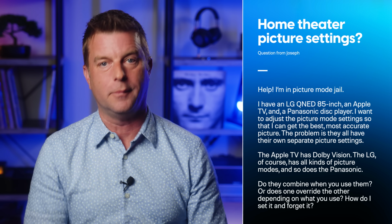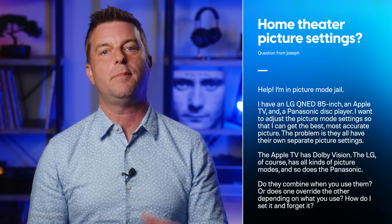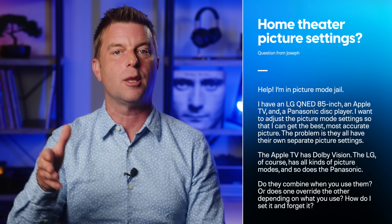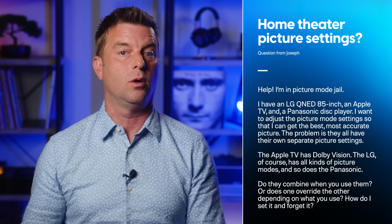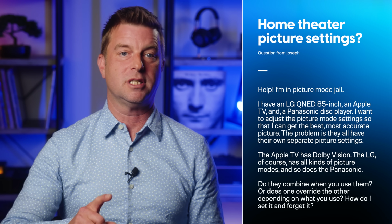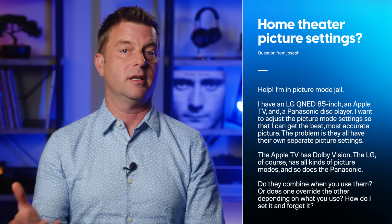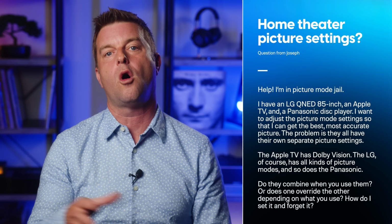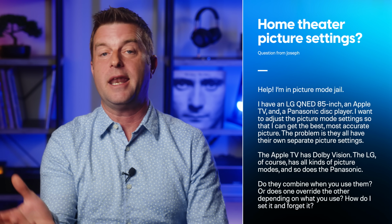Joseph Green writes, help, I'm in picture mode jail. I have an LG QNED85, an Apple TV, and a Panasonic disc player. I want to adjust the picture mode settings so that I can get the best, most accurate picture. The problem is they all have their own separate picture settings. The Apple TV has Dolby Vision, the LG of course has all kinds of picture modes, and so does the Panasonic. Do they combine when you use them, or does one override the other depending on what you use? How do I just set it and forget it?